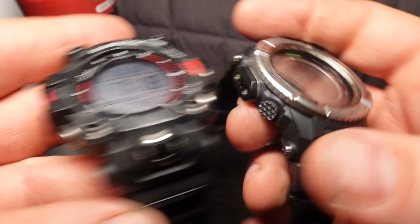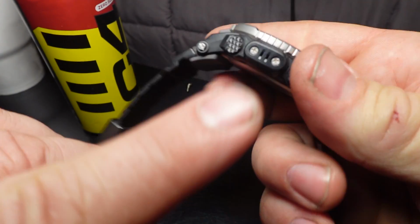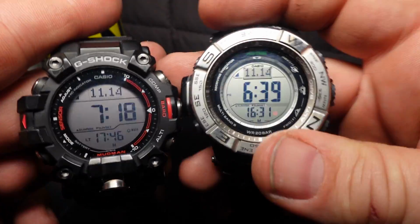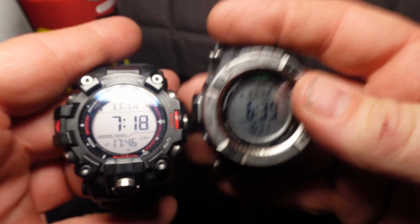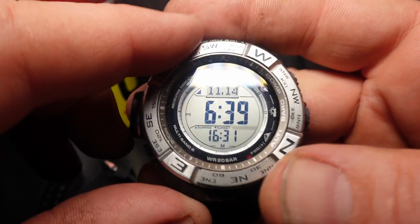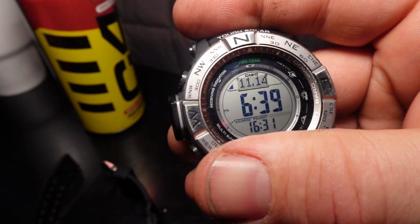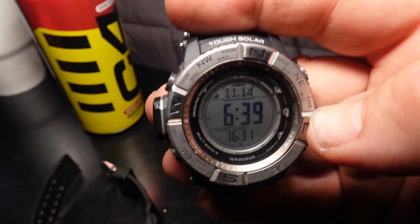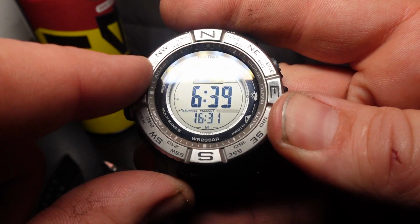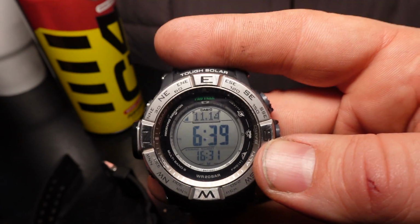multi-band 6. So I mean, this is where the sensor is for the Mudman, and this is where the sensor is for the ProTrek. And so you can see that, you know, it's the same module, and this has the rotating bezel. And I really don't know why every watch with a compass doesn't have a rotating bezel. This bezel doesn't click, but it rotates, so that really helps with orientation.